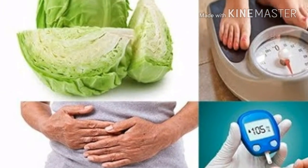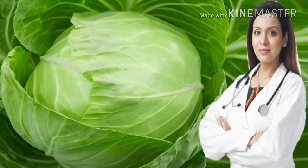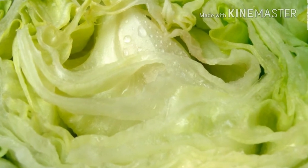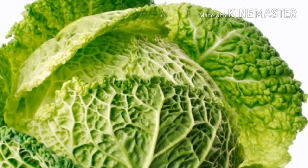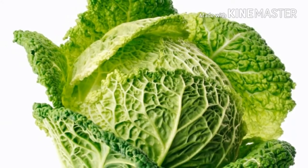Cabbage is also an excellent source of fiber, vitamin B6, folate, and manganese, as well as healthy amounts of thiamine (vitamin B1), pyridoxine (vitamin B6), and pantothenic acid (vitamin B5). It also provides iron, magnesium, phosphorus, calcium for strong bones, and potassium for regulating the heart rate and blood pressure.